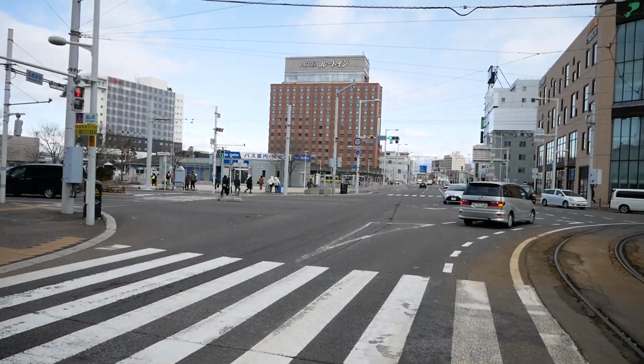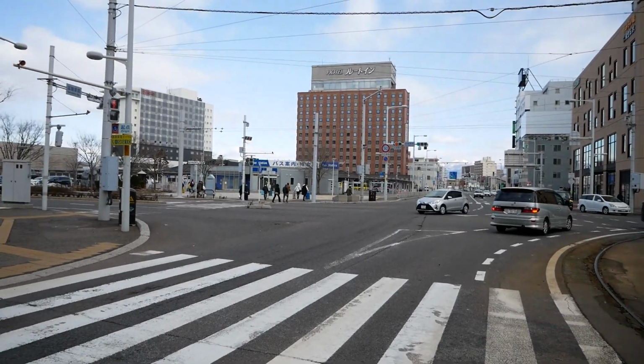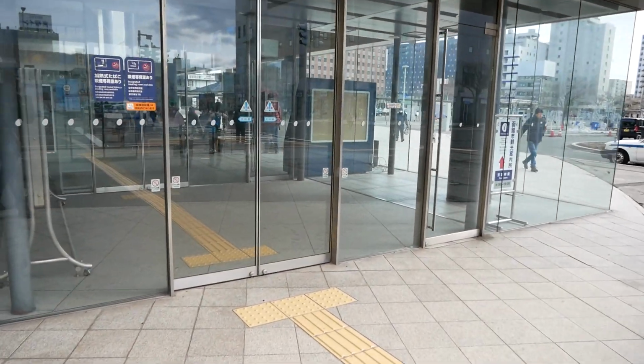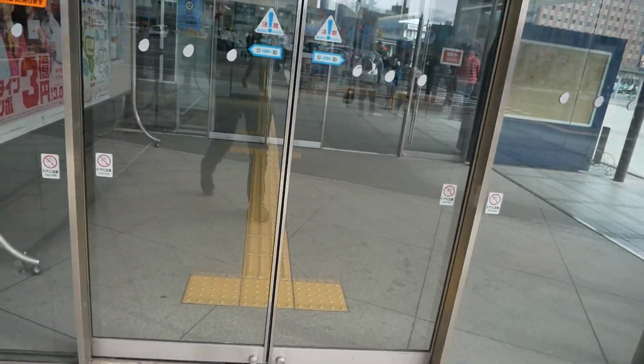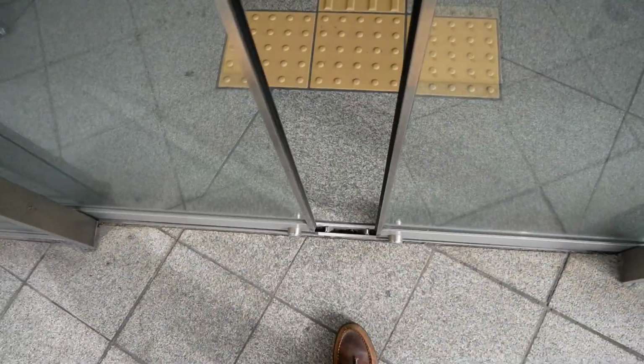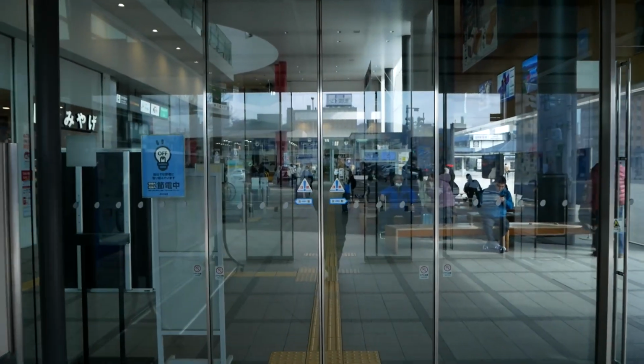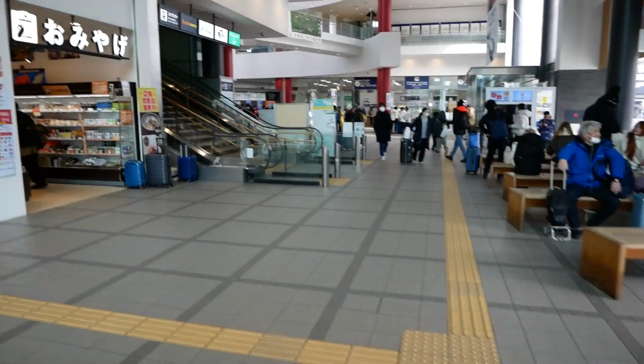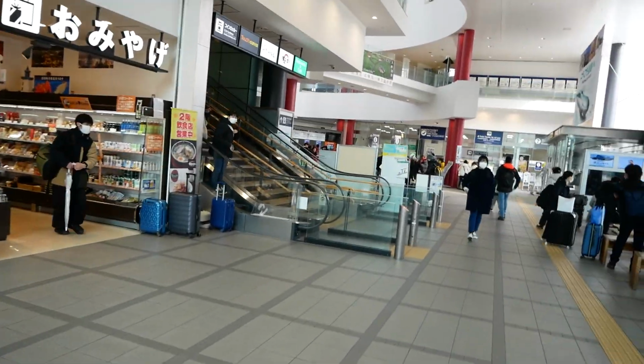So go back to the Shinkansen station and then ride back to Aomori. Look at this little guy. Super interesting thing about Japan, the door sensors are much closer. Like in America, the door would be open by now, feet are here, but I have to step all the way to here for it to open. But I think that's a really good idea because then your doors don't open incessantly, and that's good.